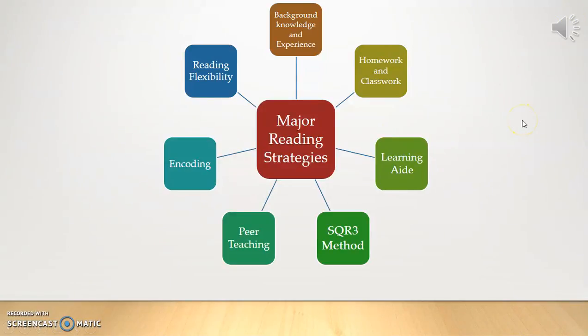In this chart, you will see the 7 major reading strategies. First, background knowledge and experience. Second, homework and classwork. Third, learning aid. Fourth would be the SQR3 method. Fifth being peer teaching. Sixth is encoding. Seventh being reading flexibility.